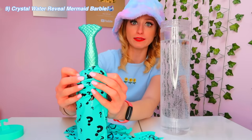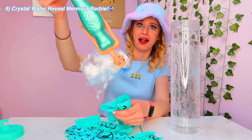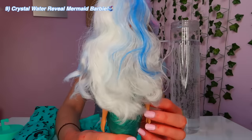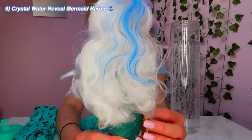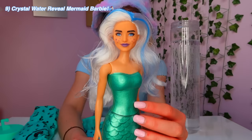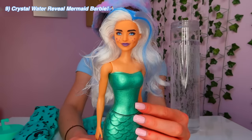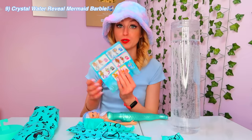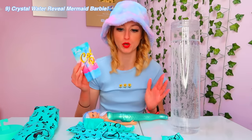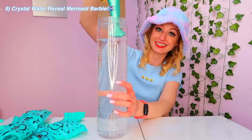Oh, I see a mermaid tail. Oh my goodness. Her hair is like silver white. She has one blue streak. And then she has like blue makeup on. This was made for us on this challenge. Out of all the dolls we could get, guys, we've literally got the blue diamond mermaid in the blue video. Time to reveal her mermaid tail now.